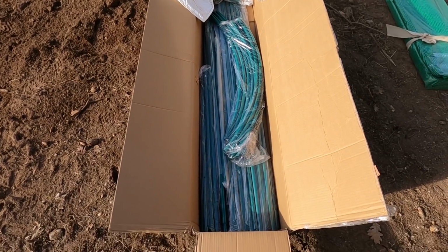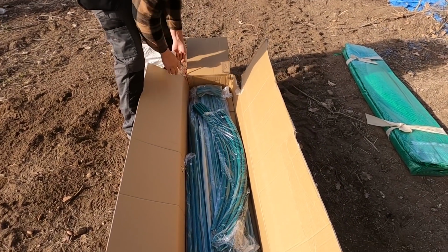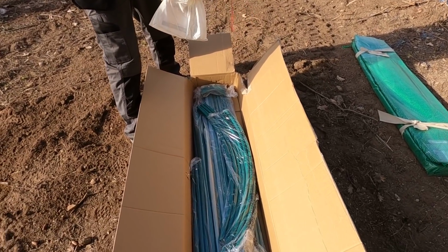Simple. I'm saying it looks simple, and in fact I reckon I'll be able to help until it gets too hard, and then I'll stop helping. Are there actually any instructions, or is it just in this bag?